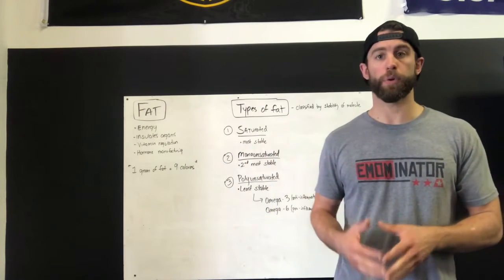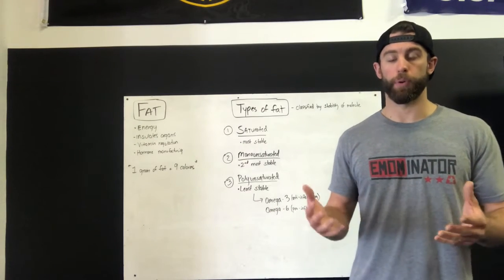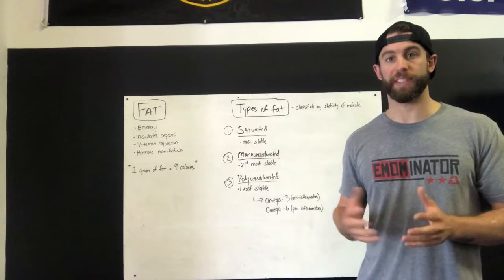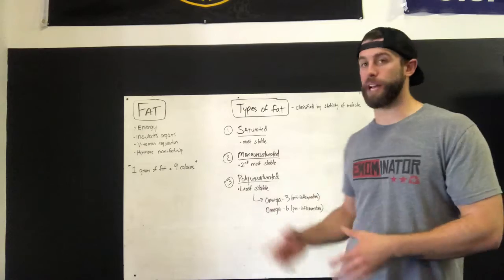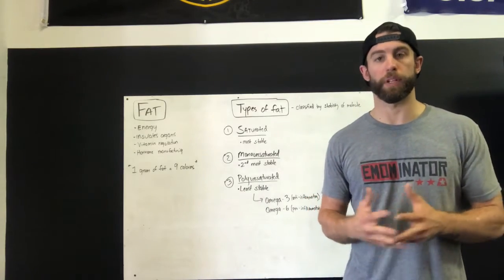Just a quick side note, if you are cooking at higher temperatures, it would be smarter if you were to choose a more stable fat like a grass-fed butter or a coconut oil. Those are both saturated fat sources. It would just be a little bit safer.